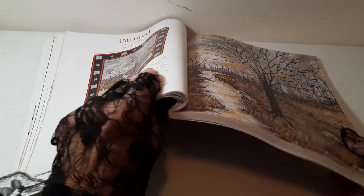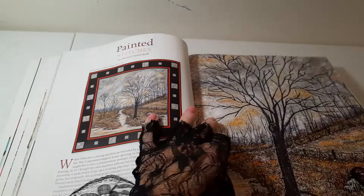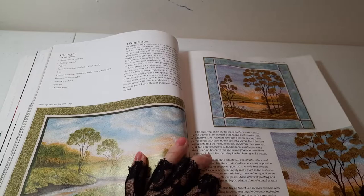Let's take a closer look. It almost looks like there's a net on their, like, tool. Let's see. No, it doesn't say tool. Those are pretty pictures. Art quilts.